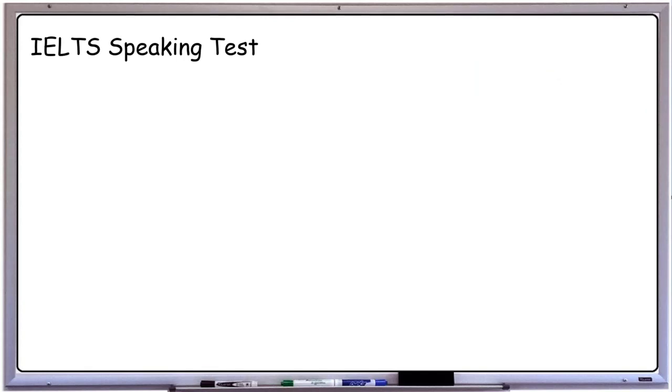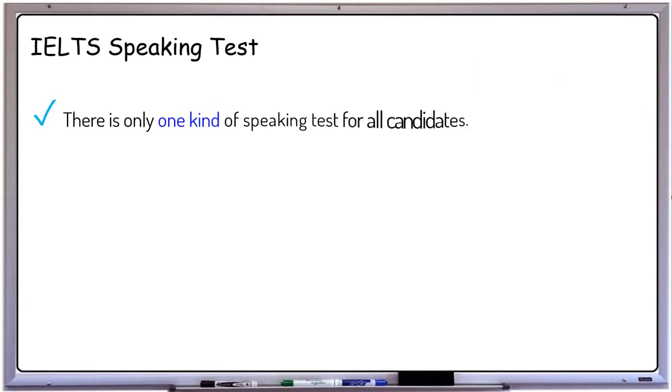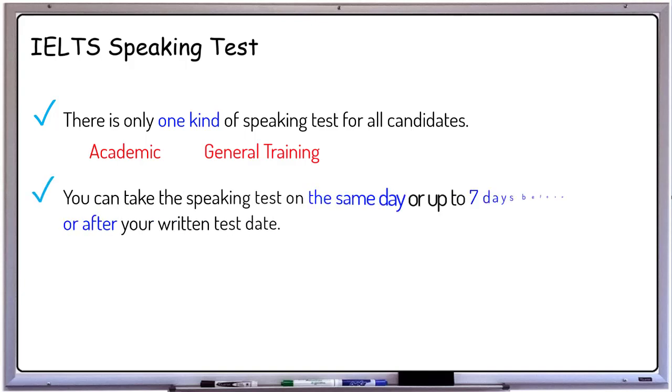Please also note that there is only one kind of speaking test for all candidates. In other words, both academic and general training candidates take the same speaking test. Now, you might take the speaking test on the same day or up to 7 days before or after your written test date, and it really depends on the local arrangements of your test center.